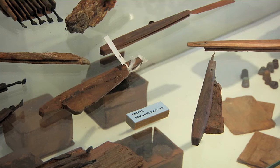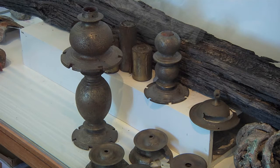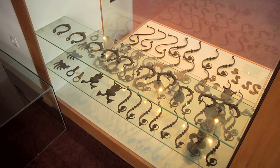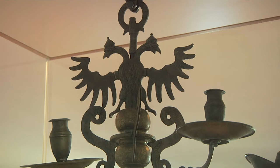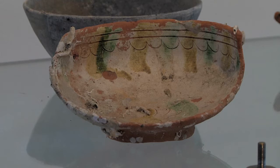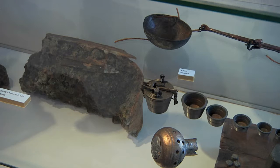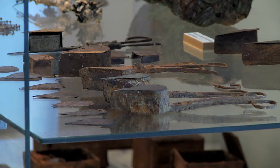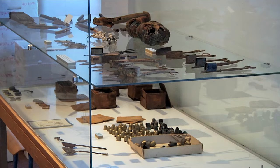There are over 20,000 items recovered from this sunken Venetian ship. The Venetian ship, which was filled with different high-value goods, on its way from Venice to Turkey, sank in the 16th century in the Pašman Channel, by the little island Gnalić, a few miles south of Biograd.